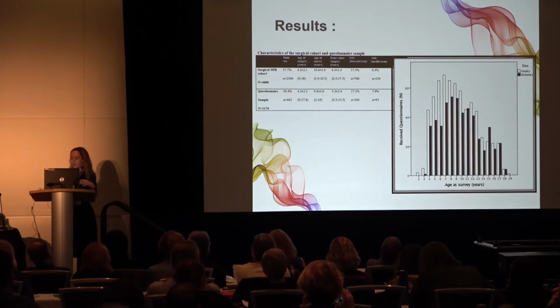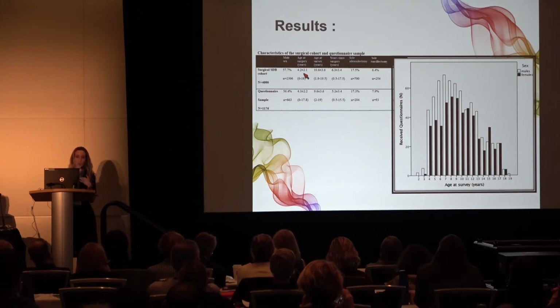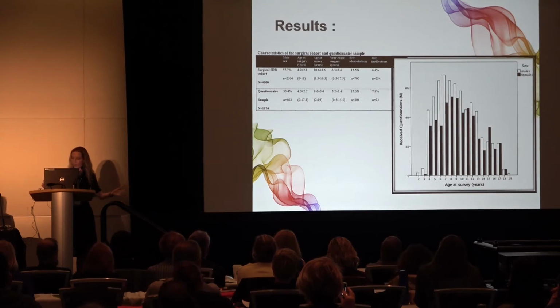So this is the typical, this is all the questionnaires I received. So you see patients were about 10 years old. They had been operated quite early at 4.2 years of age. Sorry, and it was representative of the entire cohort. And we investigated them almost 6 years after surgery, but with a very wide range.